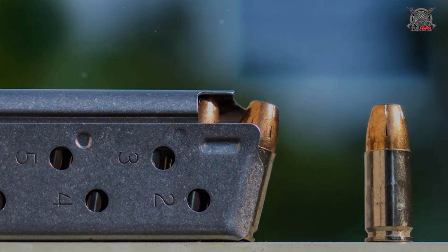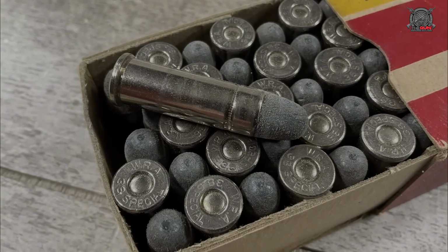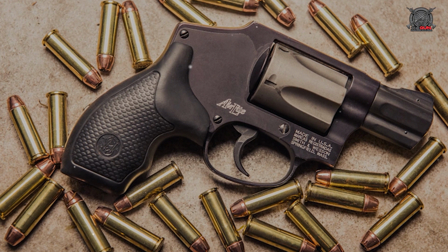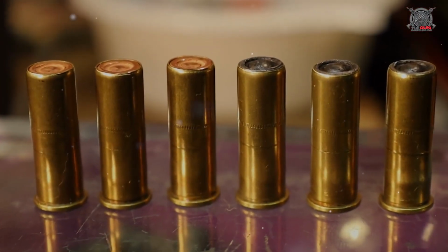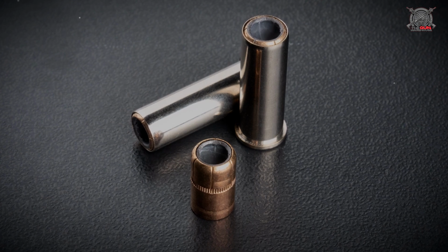The ammunition companies want you to buy their latest offering. The gun manufacturers want you to upgrade to their newest model. The internet experts want you to chase ballistic perfection. But sometimes, perfection isn't about having the most of everything. Sometimes it's about having exactly what you need, when you need it, every single time.